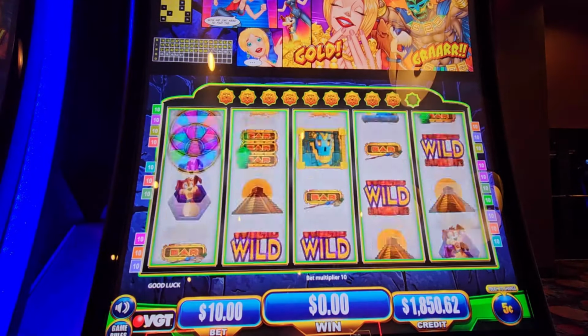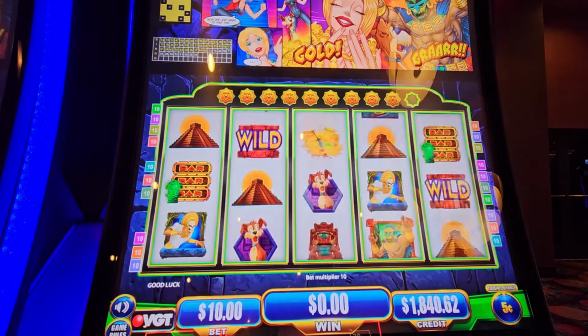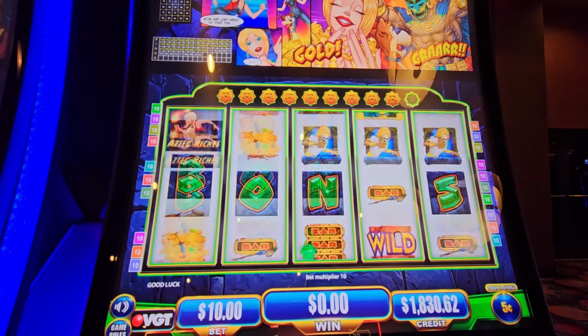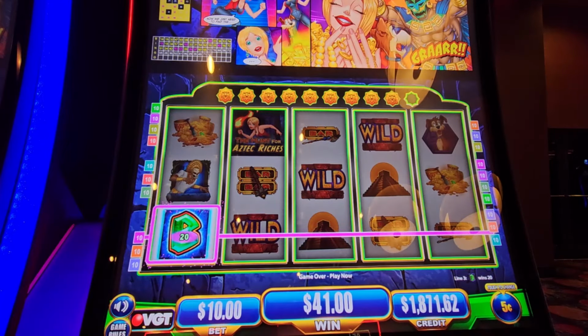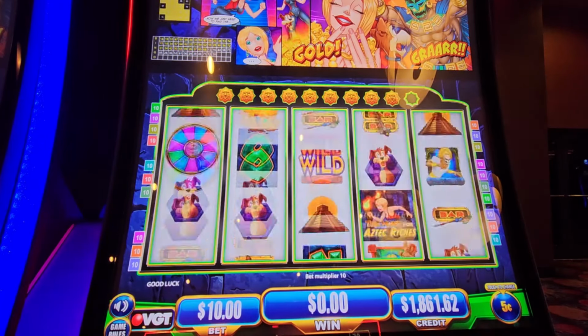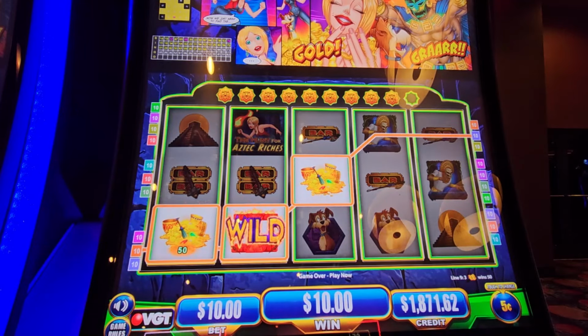Or maybe it'll go red or something. Who knows? We'll go down to $1,800. That's a $200 profit. There you go. $41 hit on a Little Dipper. There you go. Oh, just money back.